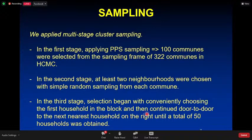And how to select the household? We conveniently choose the first household in the neighborhood and then go door by door to the nearest household on the right until we got enough households needed. In urban areas like District 1 or District 10, for some communes, the number of households in a neighborhood sometimes did not reach 50 households. For that reason, we went to another neighborhood next to the one we selected.